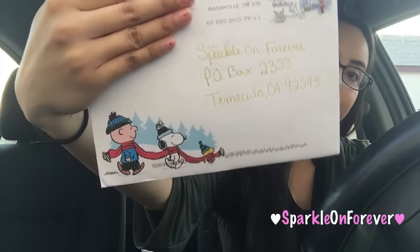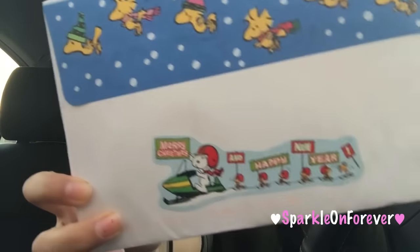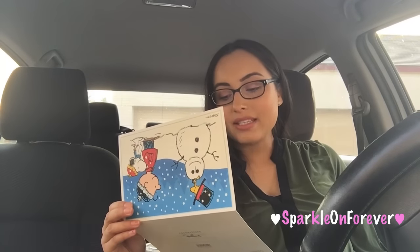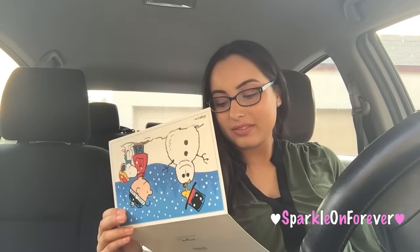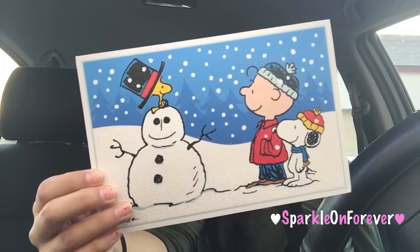Next one is from the Sarton family. Is that how you say it? And let me just show you how beautiful this little envelope is. I love it. It's all like peanut stuff. Hope your holidays are filled with peace and joy and a happy surprise or two. Aww, thank you so much. You guys are seriously amazing. And your cards make me very happy.